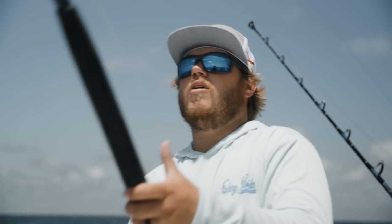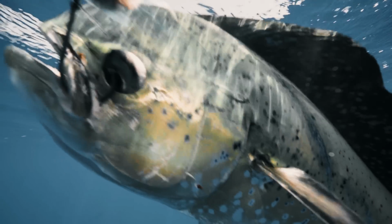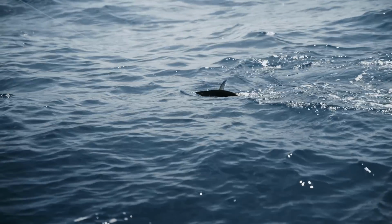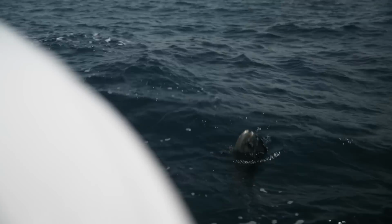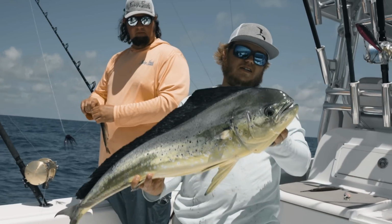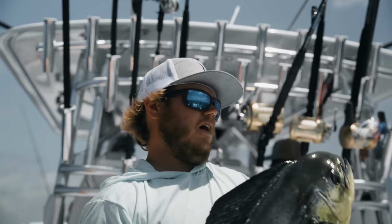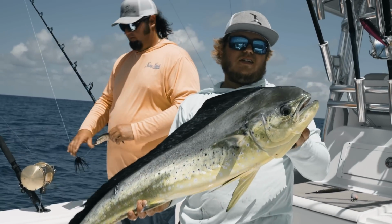Big dolphin to pull drag on 80, boy. There we go. Well, we got us another nice mahi right here. Got the, must be the wife. They're right next to a floater. This thing came out, just beelining it straight out of the floater. Hit one of ours on the troll. Can't beat this, textbook.